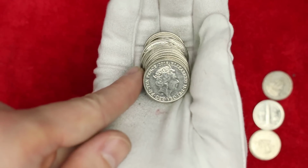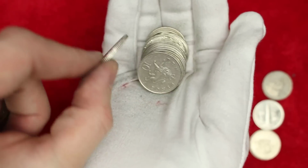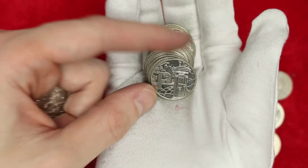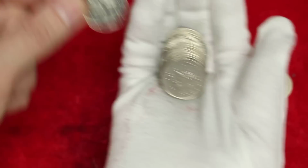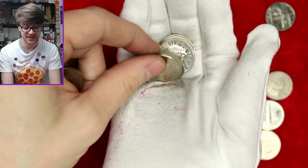Oh, 2018. What's that going to be? What do we need? H or T? Oh, it's P for postbox. Still very nice. In fact, it's quite special because my first ever Alphabet 10p was a 2018 P. So, superb find.